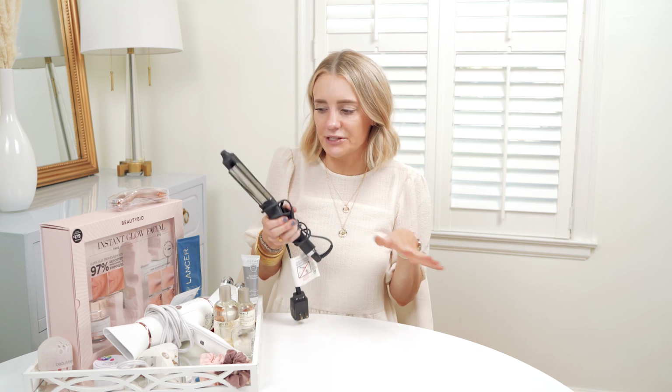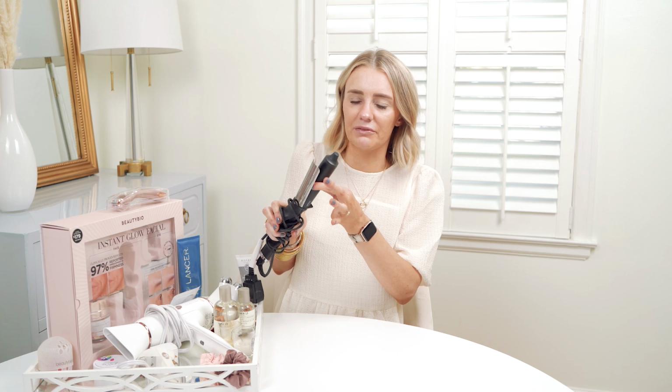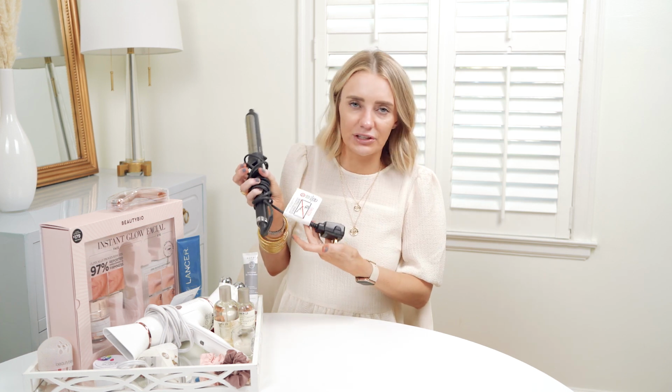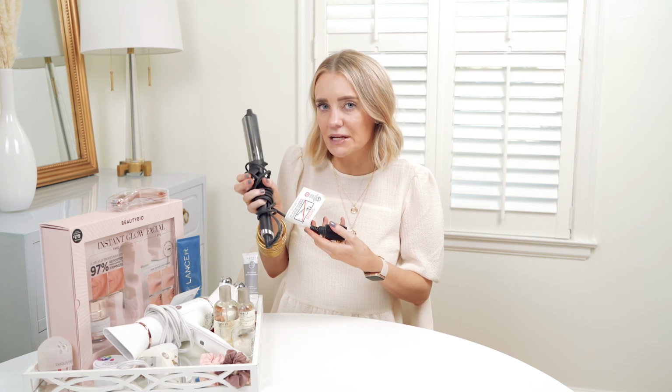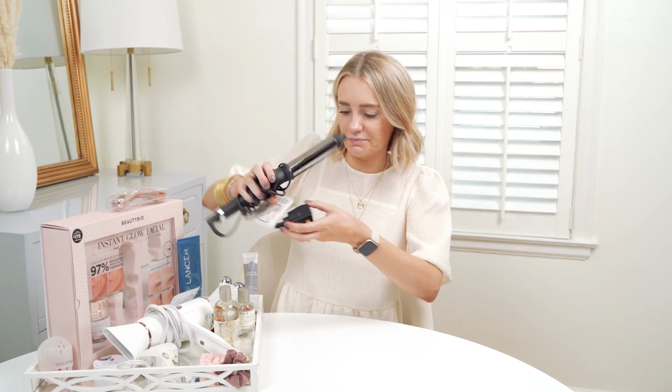It doesn't leave creases, and I feel like it doesn't damage your hair as much because the barrel is made out of this really soft kind of silicone material, and I just love it. It's a great curling iron, and I know it's a little bit pricey, but I have used mine for 2 years now, and it still works great.